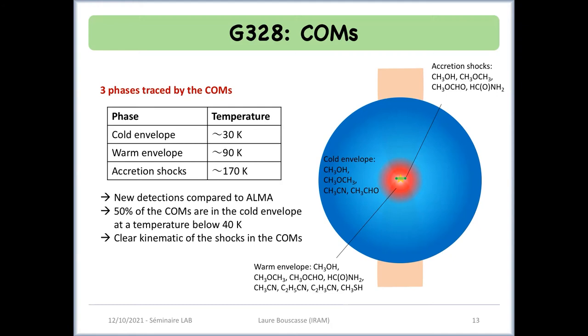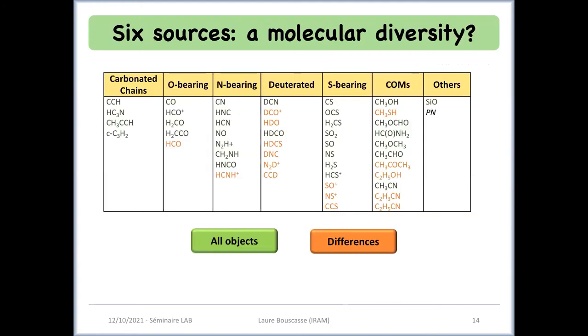I told you that we have six sources in total. So now that we detailed the chemical structure, the molecular structure of G328, we can see the other sources. They are all thought to be in the same evolutionary stage, and we want to see if we have a molecular diversity. So here are all the detections that we have in all our sources. And you can see that we have many species in green, which means that they are detected in all the objects. However, we have some differences, and the largest differences are for deuterated molecules, S-bearing molecules, and clumps.